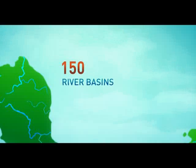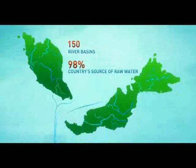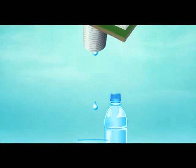Malaysia has 150 river basins. These river basins contribute 98% of the country's source of raw water. Such raw water requires treatment that complies with guidelines by the Ministry of Health and the World Health Organization.